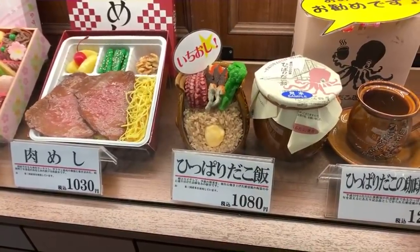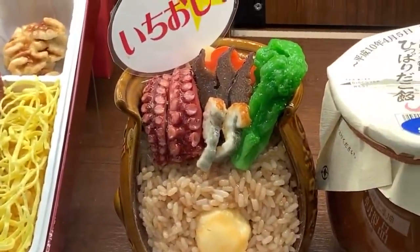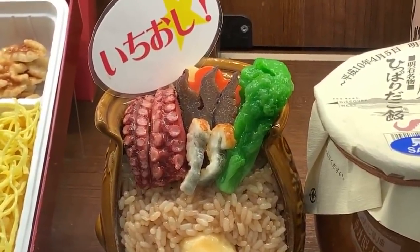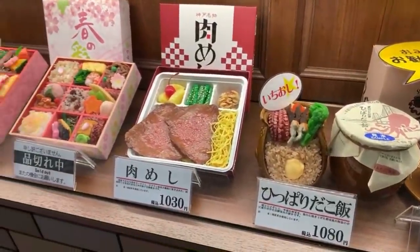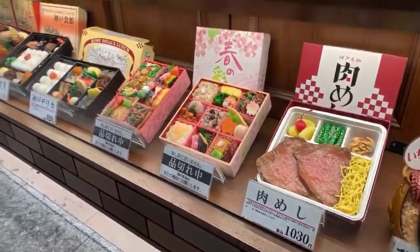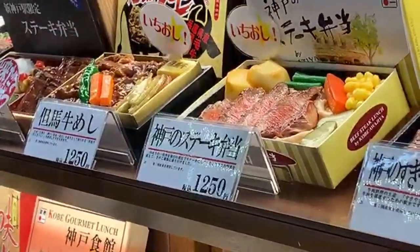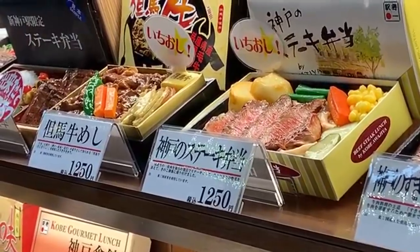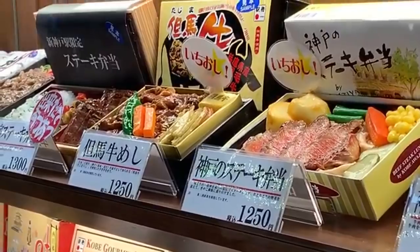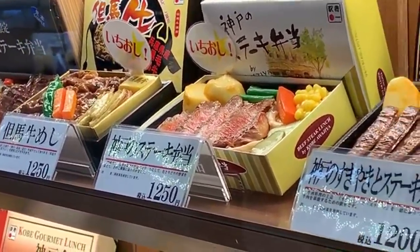Hippori taco saka, wow. Just for visual impact, octopus makes a big impact in any kind of dish when it's a tentacle like that. This looks so good. Oh, this one is a Kobe steak bento, and it's so cheap. This is about $12 for that. And the one next to it is a meshi, but this is arima gyu, which is another area. Wow.